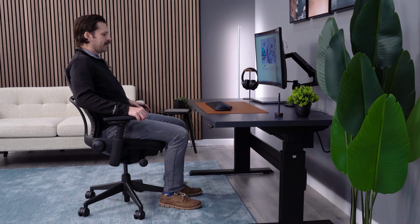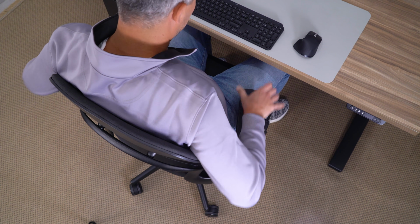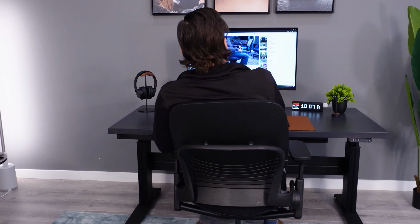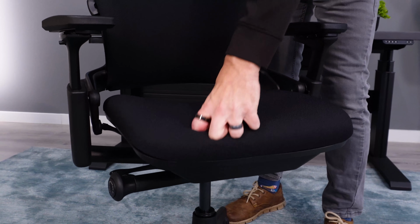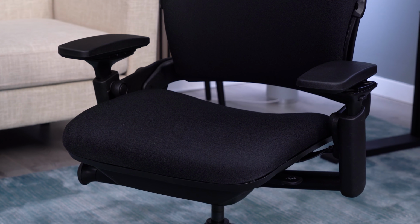Amiya seat, Leap frame. You get the 4D arms on the Leap, which are incredible. You get the flexibility in the backrest on the Leap. You also get the amazing lumbar support, which I think is truly unmatched. And then you get the Amiya seat on there. And best thing is that we've now dropped brand new Amiya seat pads. So even though you got to go refurbished, we got a brand new seat on there for you that's going to be built to the OEM specs of the original. It's pretty awesome. And again, you're going to come in under the $1,000 mark.